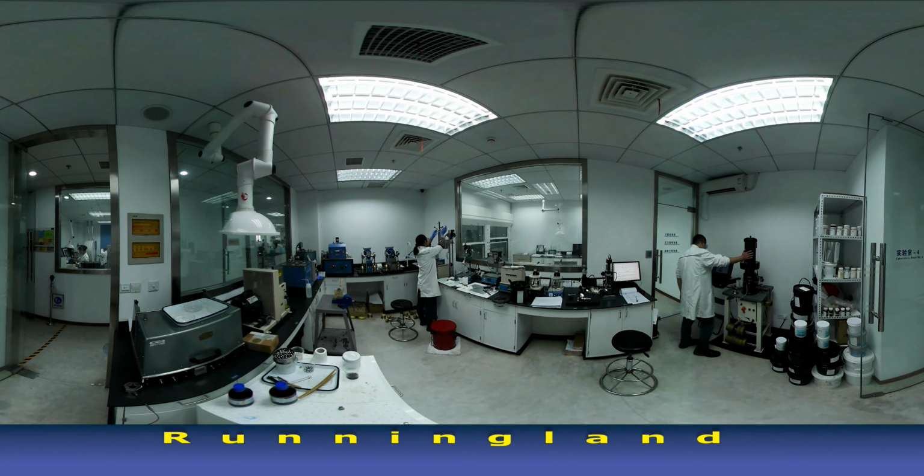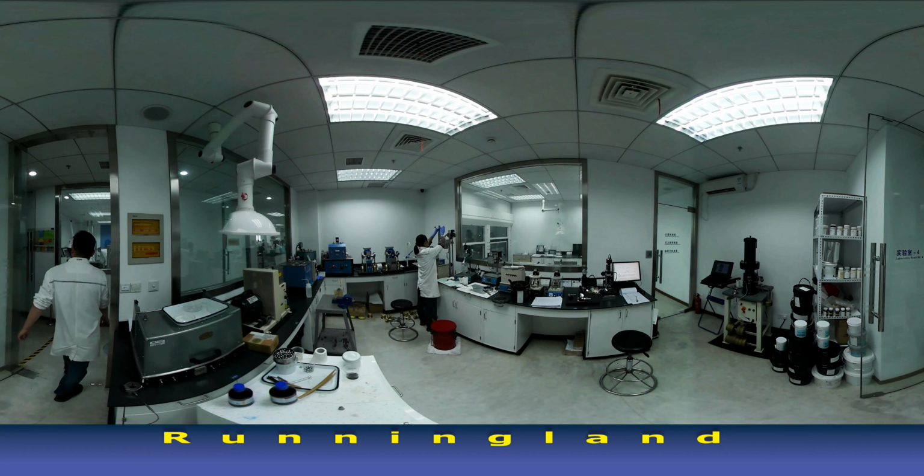This is laboratory number 1, where most of the incoming grease samples are tested. Our lab has a complement of standard grease analysis based on ASTM test methods such as roll stability, cone penetration, oxidation stability, and even 4-ball tester for wear.